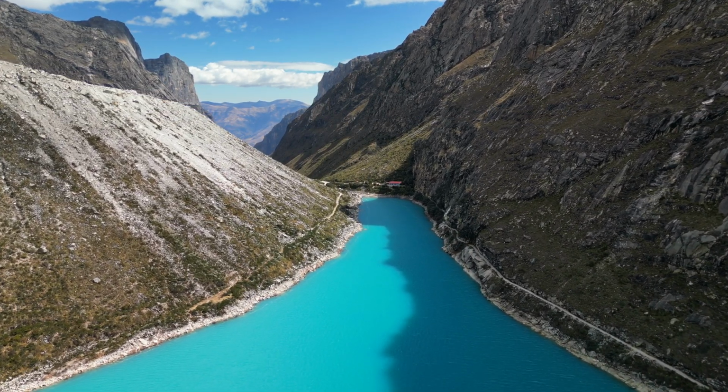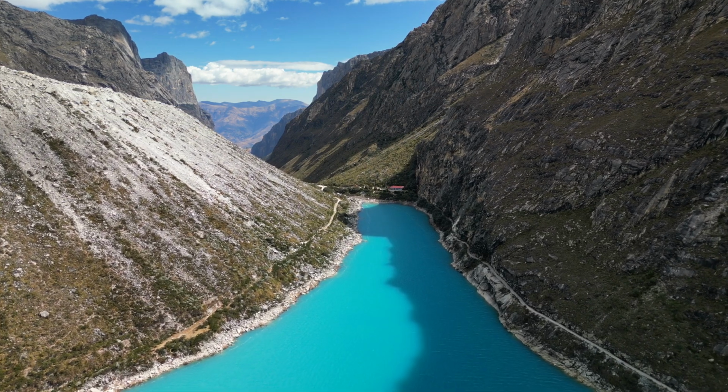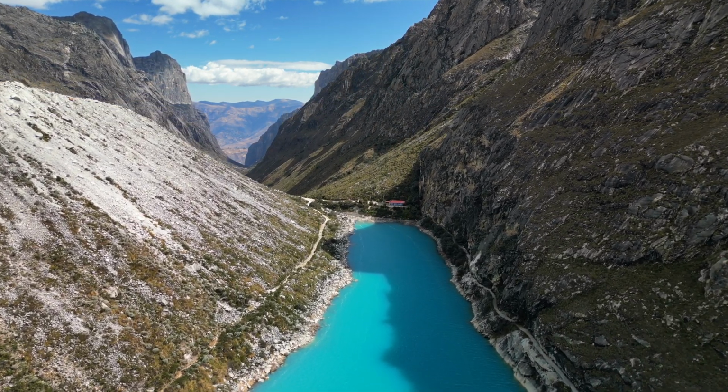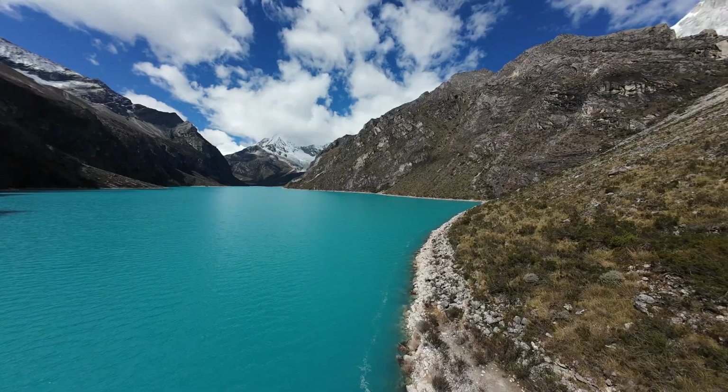The first thing you notice when you get here is how blue the water is. This comes from the pristine quality of the glacial water along with the minerals that are in the rocks here.